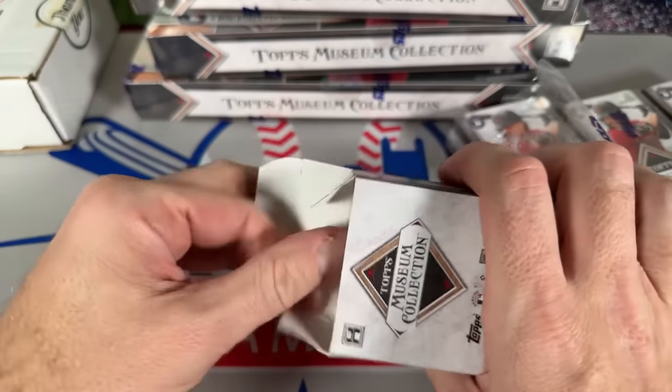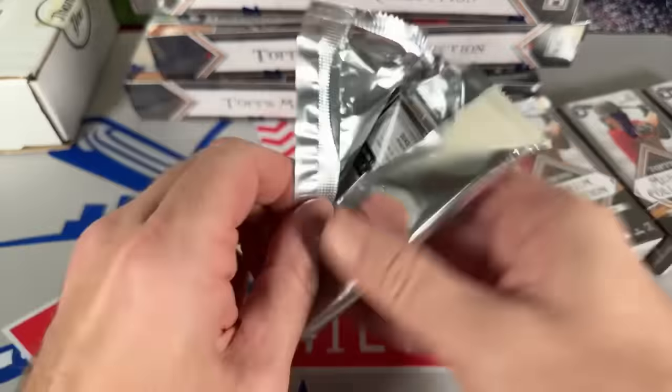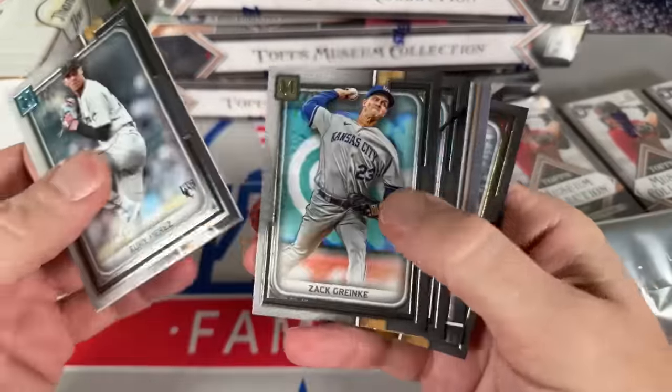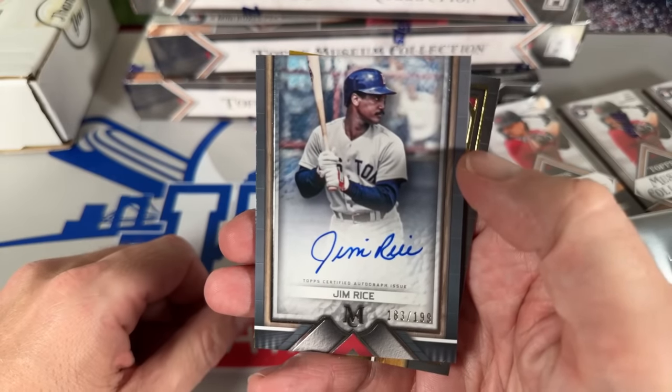Josh says, me and my dad just pulled a 5 of 5 Shohei Ohtani from Topps Chrome Update. Jeez. I am jealous. That's a fantastic pull. And there's another fantastic pull. Hall of Famer Jim Rice.